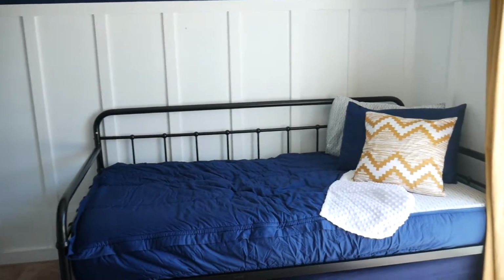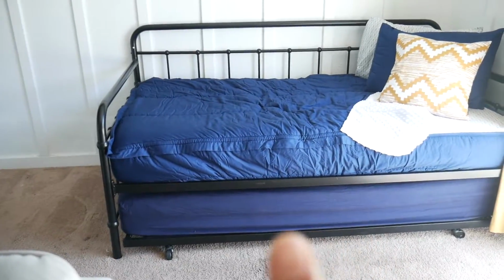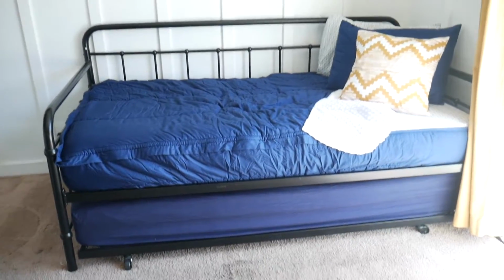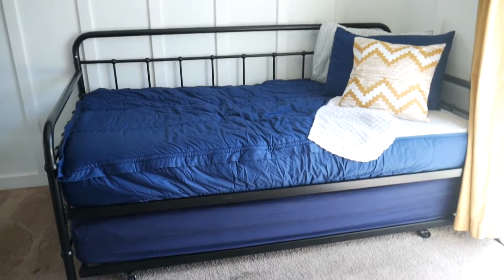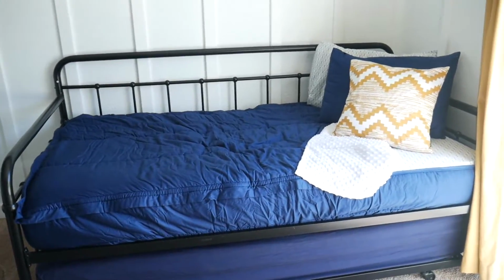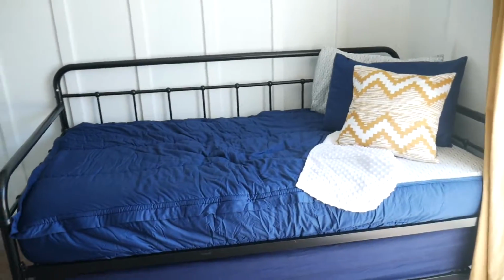So generous, and we were so thankful. It's technically a trundle. We have the trundle. No one sleeps in it right now, but we often have a lot of out-of-town guests, and so it's definitely needed. And then, since we didn't have to pay for the bed, I decided to splurge and finally get beddies, which I am obsessed with. It is 100% worth the money.